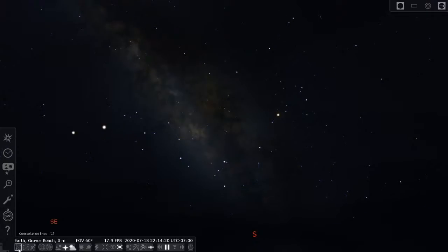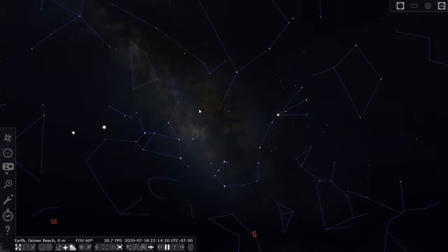Okay, now where's the Lagoon Nebula? Can you see it? You can actually see it on the program. Did you look up in this region? Good. You guys are doing so good. Okay, all right. Kent, what else should we look at?